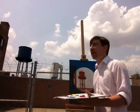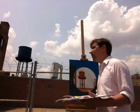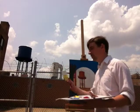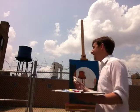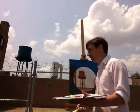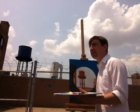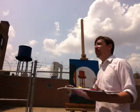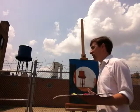There's a couple of reasons why painters are able to go outside. Part of it has to do with the Industrial Revolution. Suddenly, paint is in tubes. If paint is in a tube, then I can take it anywhere. I don't have to sit right where I've mixed it. Instead, I can just take it outside, squirt a little bit on my palette, and go to work.